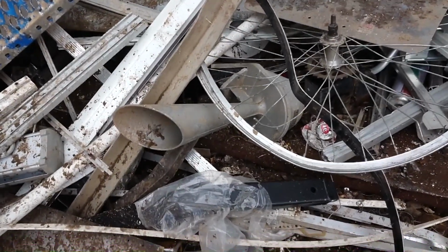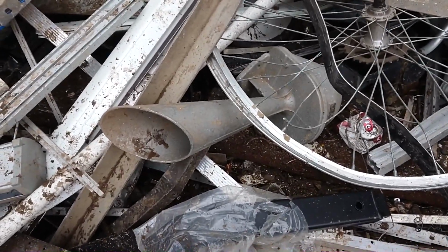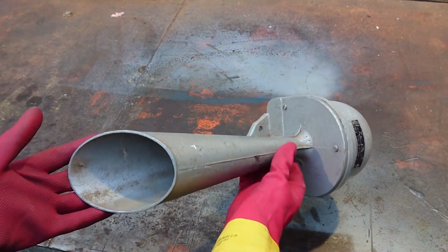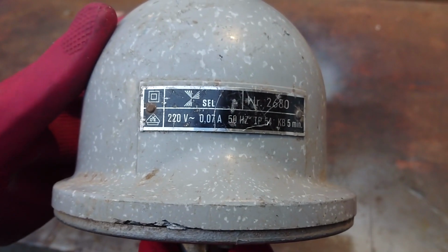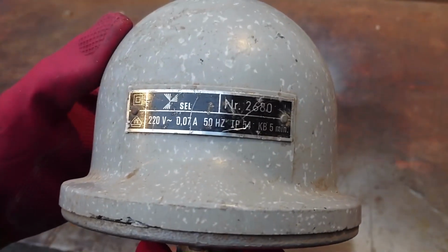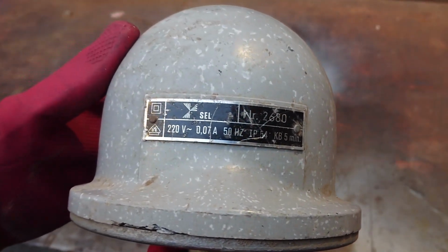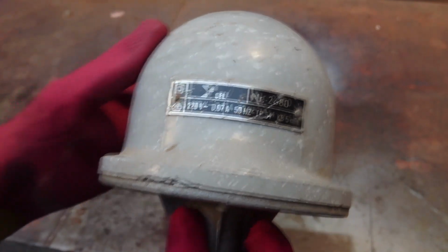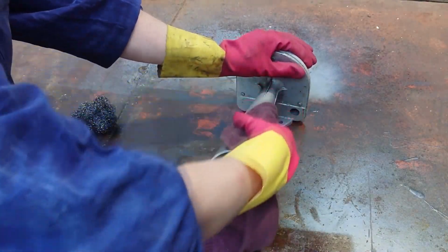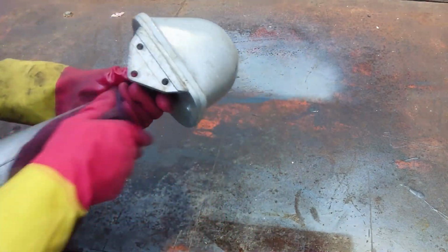Our next item is this old signal horn or klaxon. I'm starting by cleaning it, and I'm almost certain that it works. It was made by SEL, which is short for Standard Electric Lorenz, which back in the day was part of ITT. The power consumption according to the nameplate should only be around 15 watts, and these things sure generate a lot of noise for having such a low power rating.